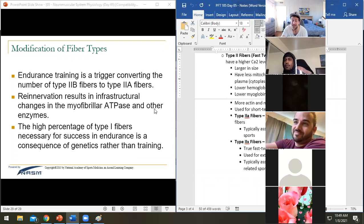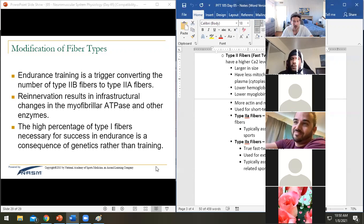And then if you were to continue just doing cardio and cardio and cardio, your body's going to go, holy crap, we need to produce energy a lot. So it's going to start converting those maybe to type 1 fibers, and it'll start getting more blood flow in there. Your red blood cells will have more hemoglobin. Those are the adaptations that we start to see. And so a high percentage of type 1 fibers is necessary for endurance.